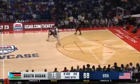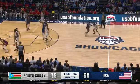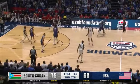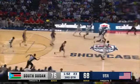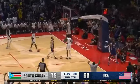Well, they've done a pretty good job collectively, defensively. Thor keeps him in front. Just aggressive, both ends of the floor. There is Majok Deng working against Holiday, who knocked it free and saved it to James. What a play by Drew Holiday. James with the jam and the foul.